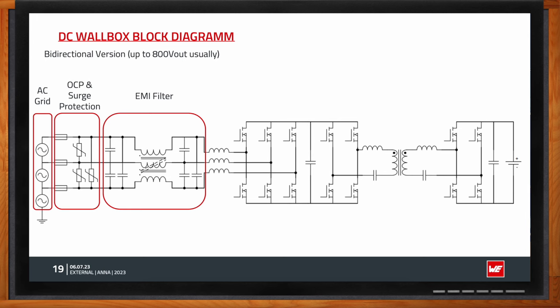We will need this EMI filter to protect the AC grid against, let's say, high frequency noise, which is generated by the DC wallbox or the car. The fourth station is the totem pole power factor correction, PFC.